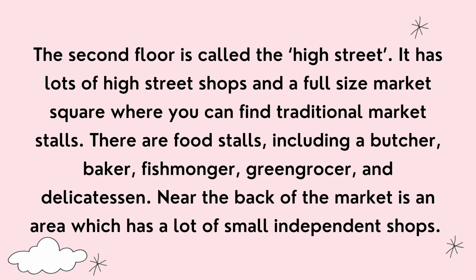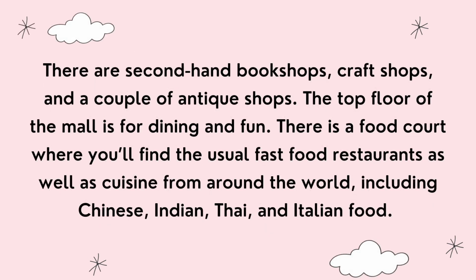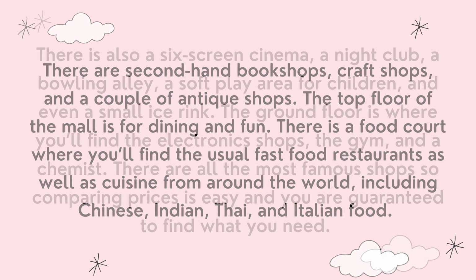Near the back of the market is an area which has a lot of small independent shops. There are second-hand bookshops, craft shops, and a couple of antique shops. The top floor of the mall is for dining and fun. There is a food court, where you'll find the usual fast food restaurants, as well as cuisine from around the world, including Chinese, Indian, Thai, and Italian food.